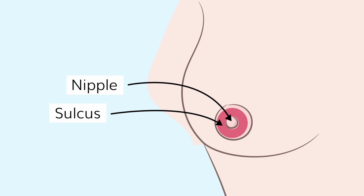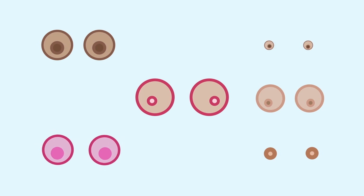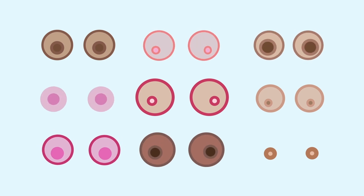What we know to be the nipple is in fact made of 3 interconnected parts: the nipple itself, the sulcus, and the areola. Tons of nerve endings are ready to be ignited in this area. In fact, all chests, regardless of gender and size, have the same exact amount of nerve endings. No one will be left out.